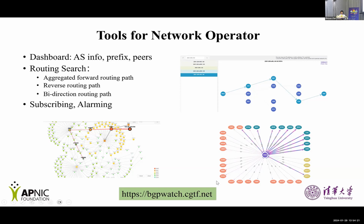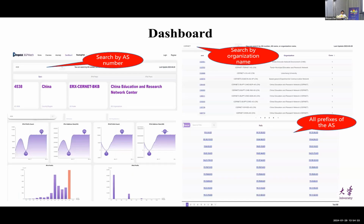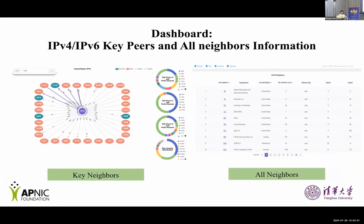This is the site. This platform is open, so everyone can access and use it. This is the dashboard. You just input your AS number or your organization name. You can get the information, and then you can get the prefix status information and detailed prefix information. Also, you can get your peers information. Here are the key neighbors, and also you can get all the neighbors information of your AS.